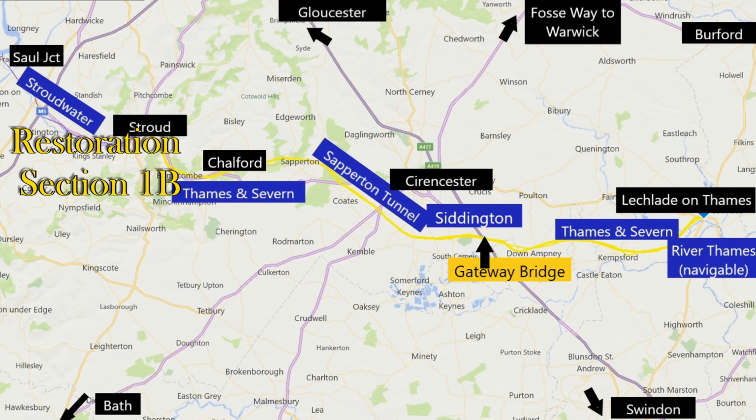Now, just to recap, we're here at Canal Restoration Section 2. Obviously, the focus at the moment is Section 1B, the section from Stonehouse Ocean Bridge to the Saw Junction, where the Stroudwater Canal will reconnect with the canal network. Really exciting project. I'm going to give you all the updates on that, and I'll be taking you over to Stroudwater to show you the latest developments there at the ocean shortly.